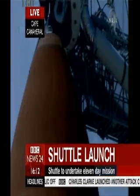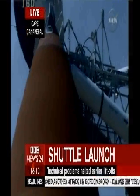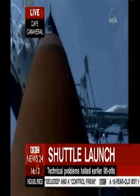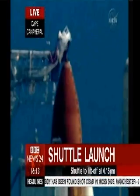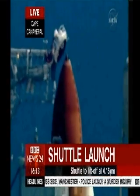And just tell us what the conditions are like, because it's had to be cancelled, this thing, 3 or 4 times already. Yeah, we've had 2 weeks of major problems with Atlantis. Hurricane, Tropical Storm Ernesto led to a cancellation, a major lightning strike, and of course problems with the fuel cells and the fuel gauges, but it's all looking like a go now. We've got less than 3 minutes to go.